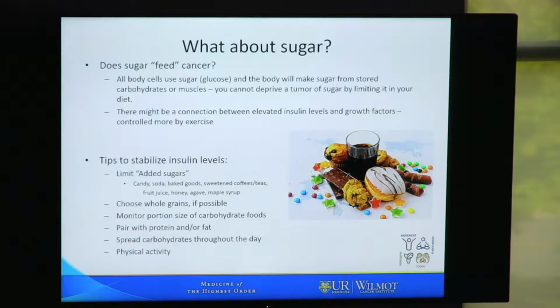People often ask, what about sugar? Does sugar feed cancer? This is a very difficult question because all of your body's cells use a form of sugar called glucose, and the body makes this form of sugar from carbohydrates that are stored in your muscles and your liver. In essence, your body will keep your blood sugar at a particular level, and you cannot deprive a tumor of sugar completely by limiting it in your diet.